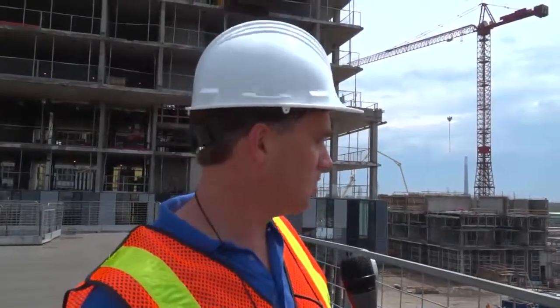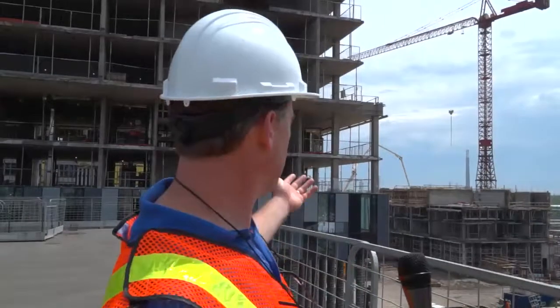It's moving. You can see it's hopping. George Brown's right there. They actually have their glass going up, and that just started; I believe the first piece was put up last week. So they are flying. They're doing a really great job. Great site to work on.